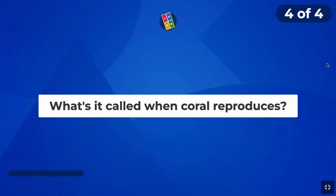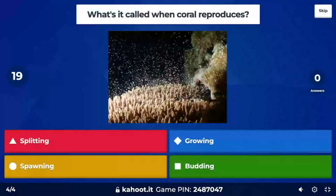All right, excited griffin is still in that top spot. One more question. What's it called when coral reproduces? Is it splitting, growing, spawning, or budding? You've got about 6 seconds to make your choice.